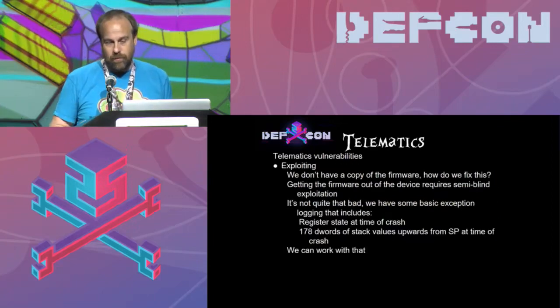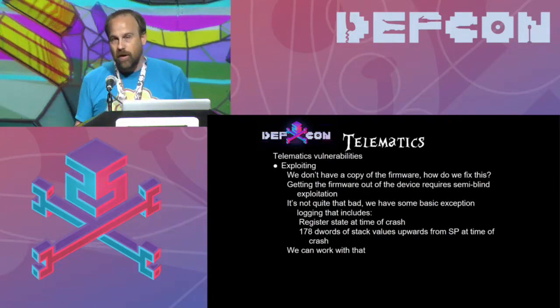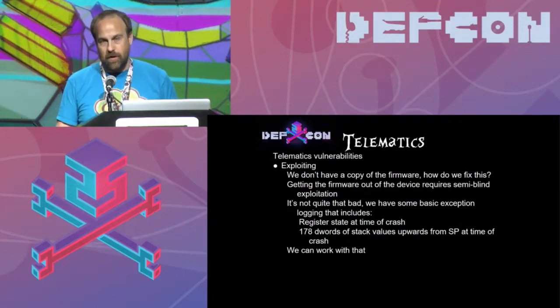So where can we go from here? We don't have a copy of the firmware because we didn't have a good way to extract it. We can just talk to it. One interesting thing is that the original Apple hackers were able to download the firmware off of Apple's website and extract the baseband firmware and start reversing it from there. But we need to actually exploit one of the existing vulnerabilities in order to extract the firmware itself.